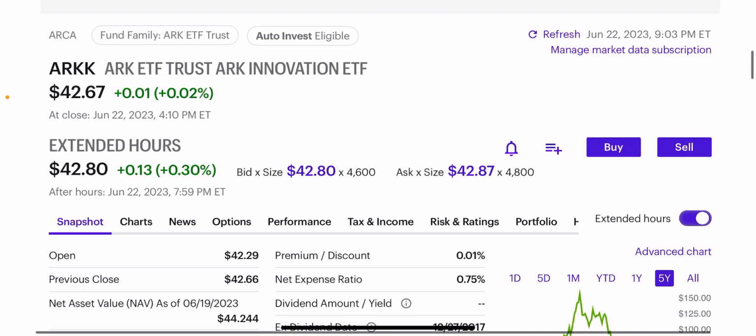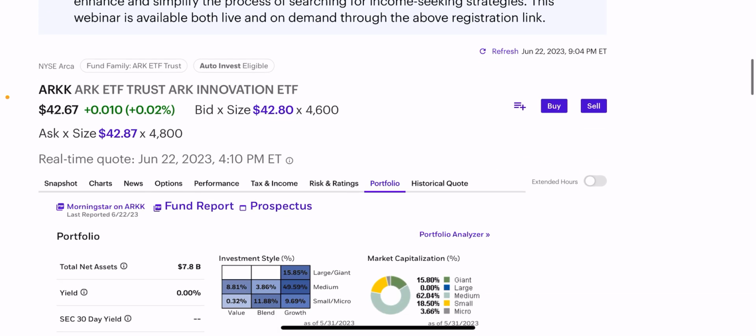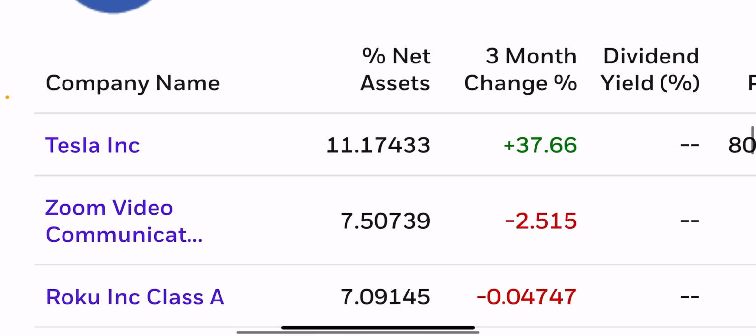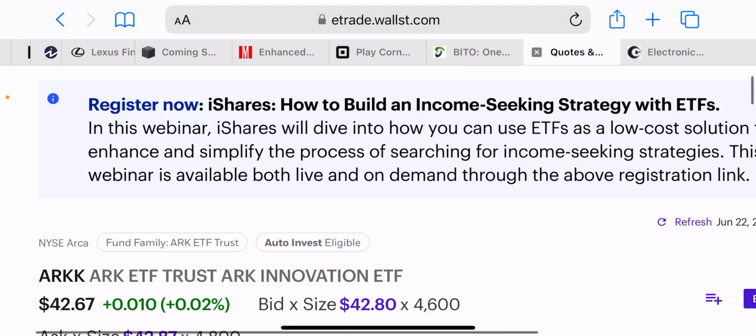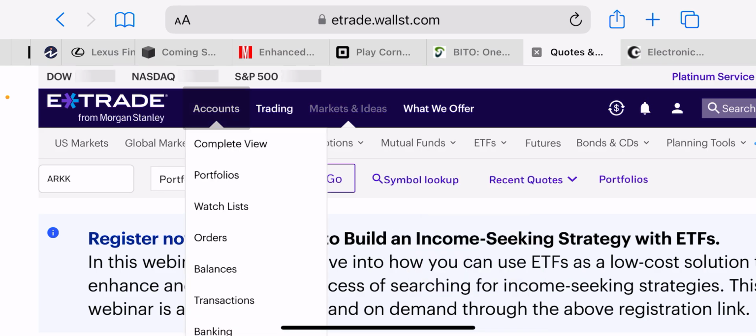One of its largest holdings is Tesla. We already own Tesla, which has a 60% dividend, but ARKK owns about 10% of Tesla. As you can see here, Tesla is 11% now of its assets. So you're going to get indirect exposure to Tesla through ARKK. And like I said, it's cheap.